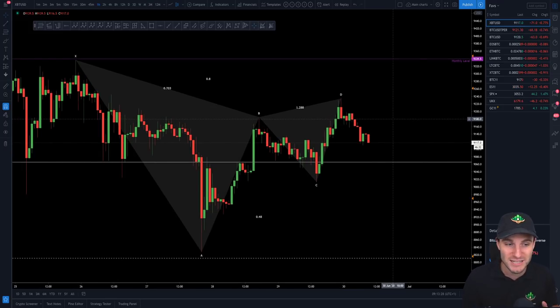So this is a bearish Gartley harmonic, okay? And let me tell you this, because I already know it's not the most beautiful pattern by any stretch of the imagination. But what do we want? You know, what do we really want from trading? Do we want beautiful charts or do we want to make money? I assure you, we all want to make money.